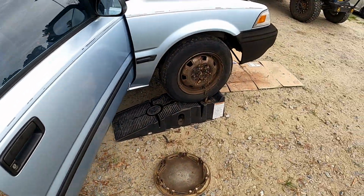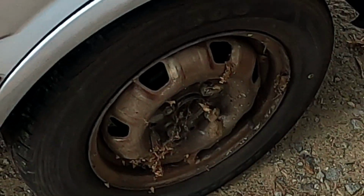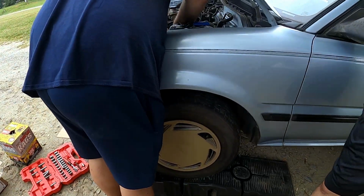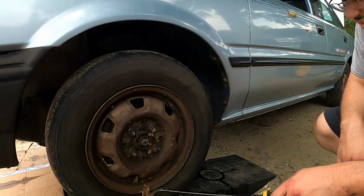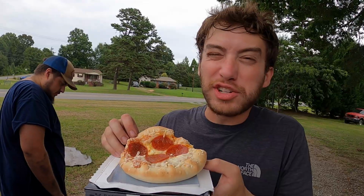Something living behind the front and back tire here. What's behind rim number 3? So we're 3 for 3 on stuff living inside the tire. That's behind rim number 4. So we're 4 for 4 on things living in our rims. Gotta start paying rent. What are we doing here, fellas? Gotta get your protein in.